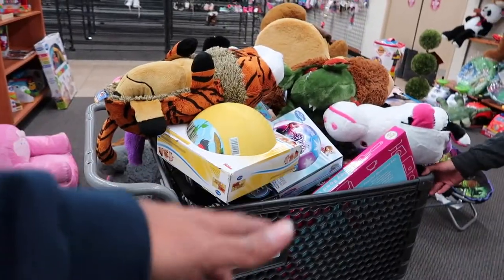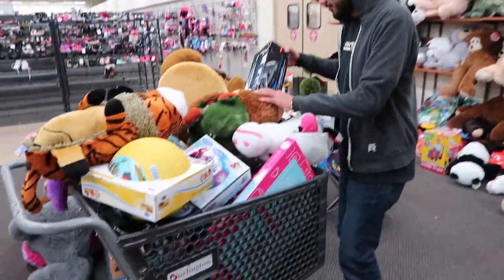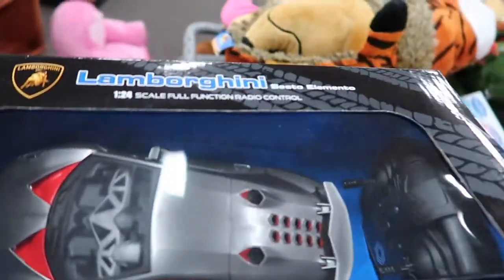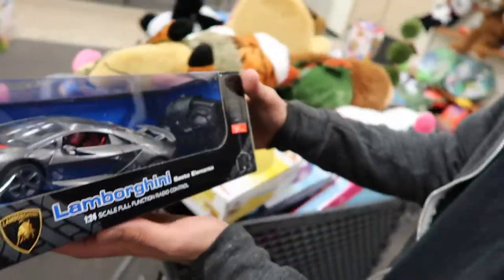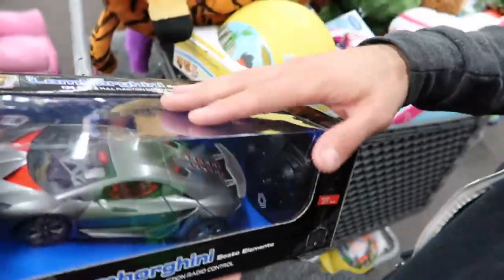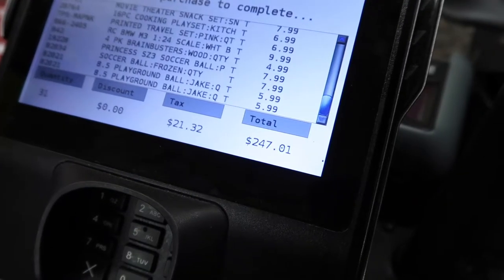If I was a kid, I'd be excited to get these toys. I wish I could have this. A little preview of what we got. What is it, a Centenario? Oh, Sexto Elemento, sorry, I don't know my cars. The Sexto Elemento, that's pretty cool, and it's electric and moves. We got a couple of these, M3s and Porsches. We'll show you guys while we load them up, but it's pretty cool.